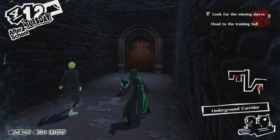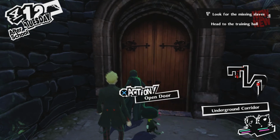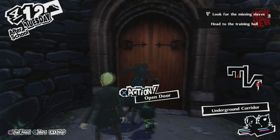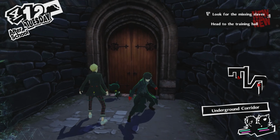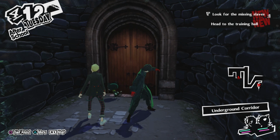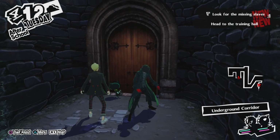Yeah, okay. Alright, I think I'm starting to get the hang of this a little bit more. Let's see, should we keep going a little bit further? Actually, I think we'll end right here. Because Morgana said this is where we need to be going, right? So I'm assuming the training hall's on the other side of that door, which means I'm also assuming that we're gonna... Also, what is Morgana doing?